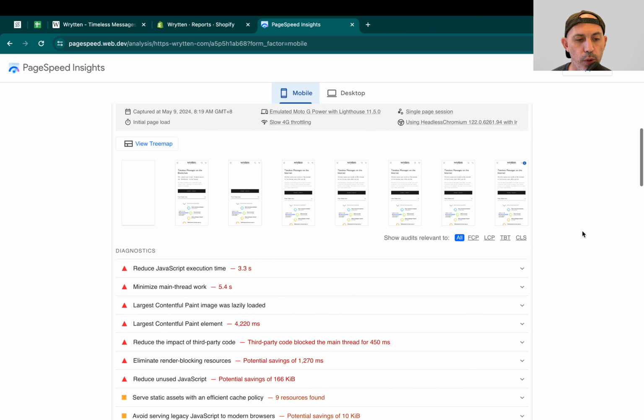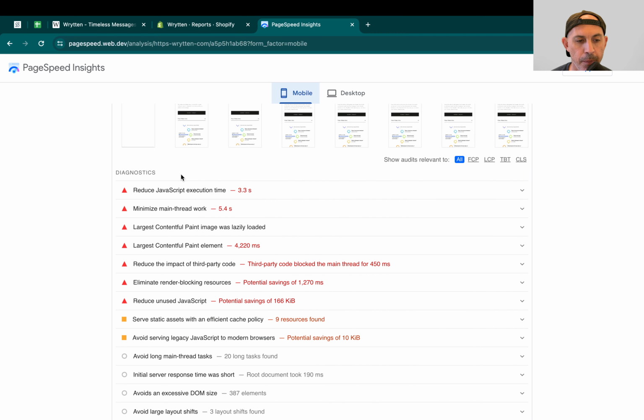And what I like to do is go here to diagnostics, look at all the red ones and figure out which ones I can actually improve. A lot of these are going to be difficult. But basically, the simple rule of thumb is the fewer elements on the page, the faster it loads, the fewer things you need to download, and the fewer things the browser needs to compile and figure out how they look and then display. So what I want to do is figure out what recommendations I can do easily.